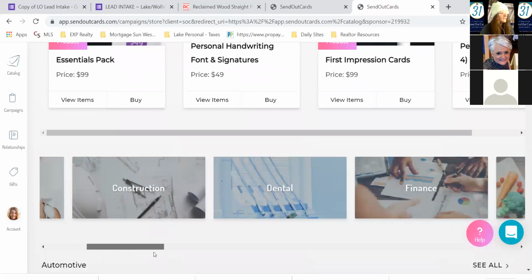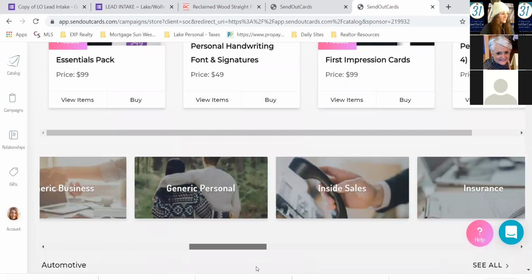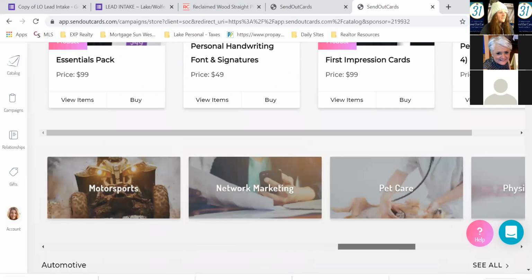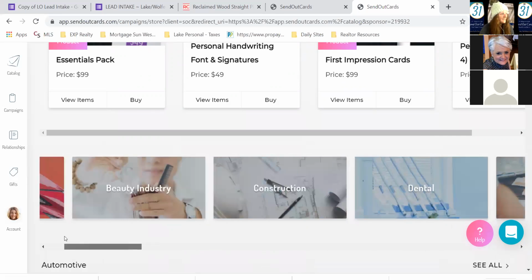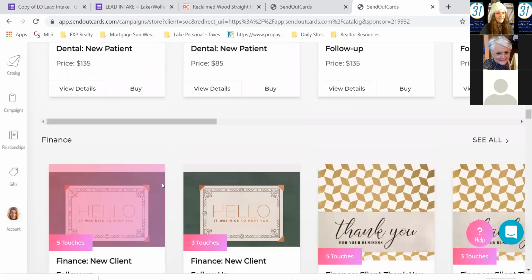Automotive, beauty, construction, dental, finance, fitness, general business, generic personal, inside sales, insurance, landscaping, legal, medical, motorsports, network marketing, pet care, physical therapy, real estate, retail sales, SOC, your BNI, your networking groups, spa, and massage. Any of these card campaigns that have been created, you can either purchase individually, or my recommendation is to add that system package send, and then every single one of them is free.